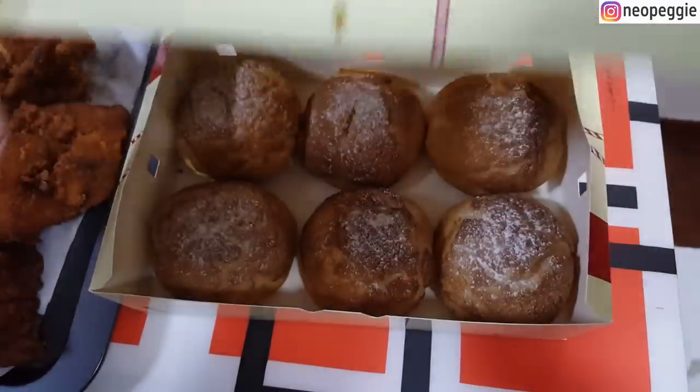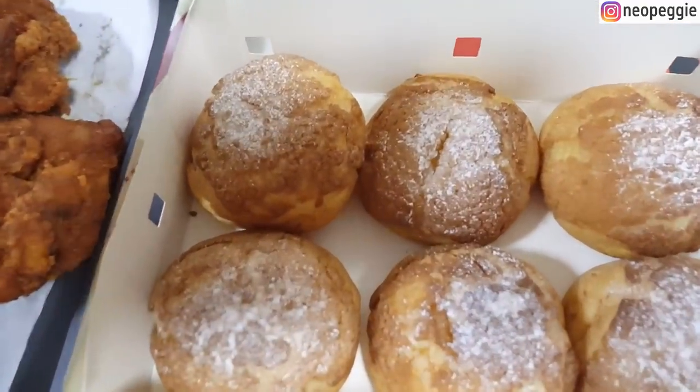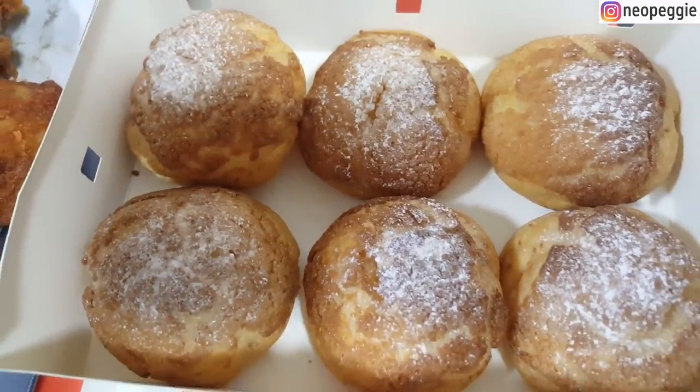Okay, over here I got 2 mashed potatoes, and for dessert, 6 of these vanilla puffs, which are also a new item on KFC's menu. Actually, they're not new, they just brought it back. I had it once before.